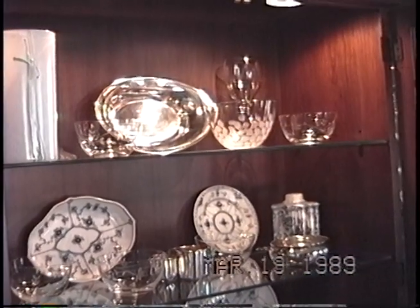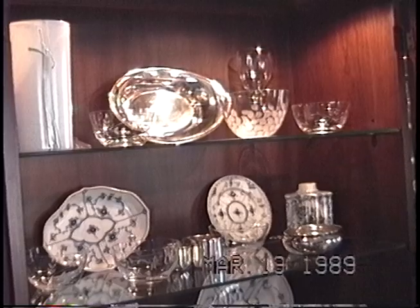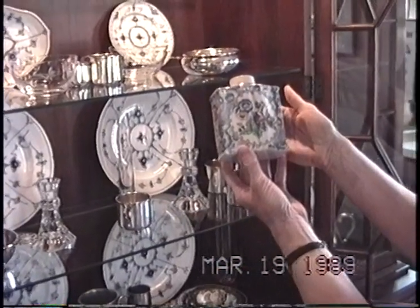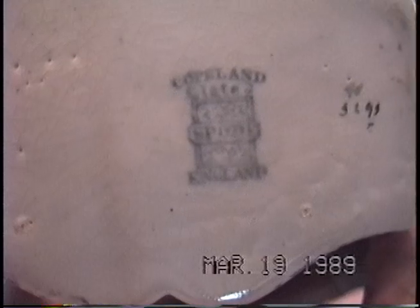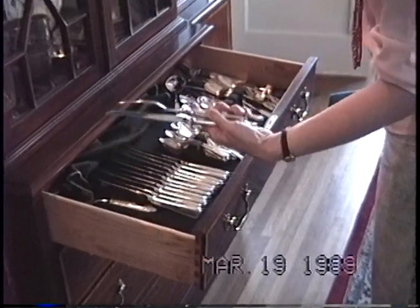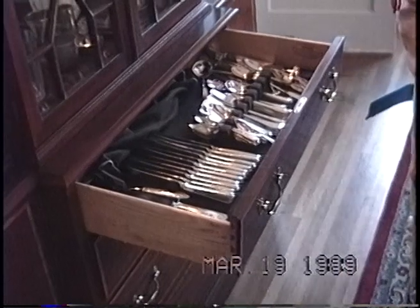An Orrefors Swedish bowl there. This is an antique piece of Spode given to me when I was a little girl. Copeland, Spode, England. Sterling carving pieces. 12 sterling knives.